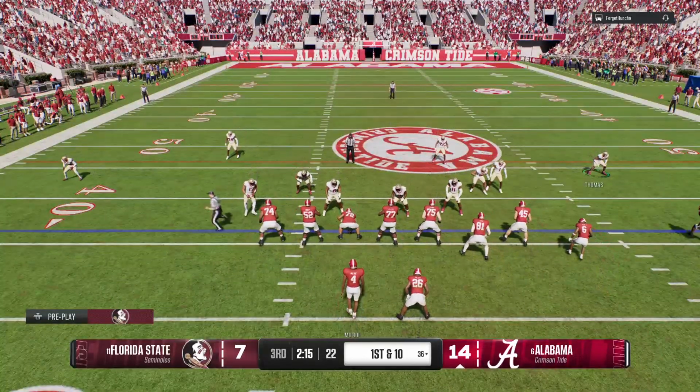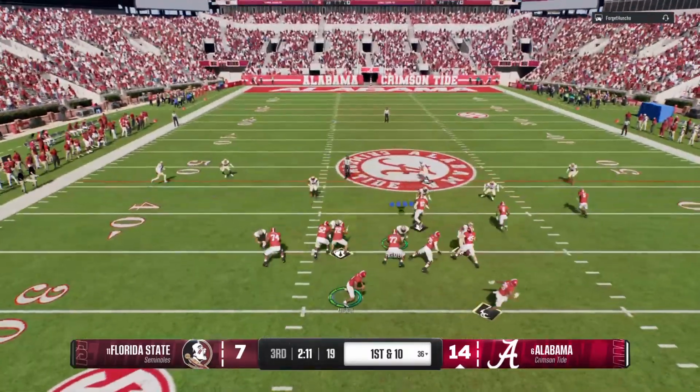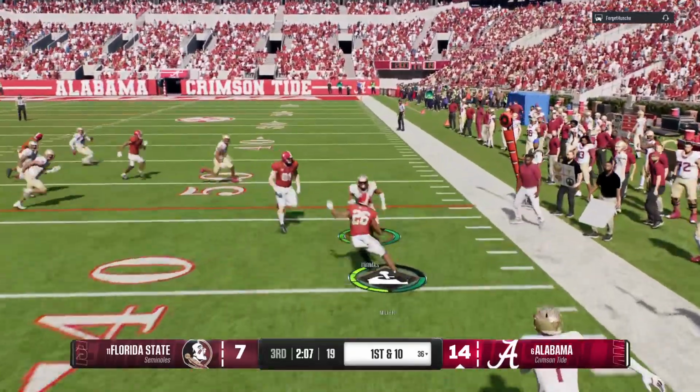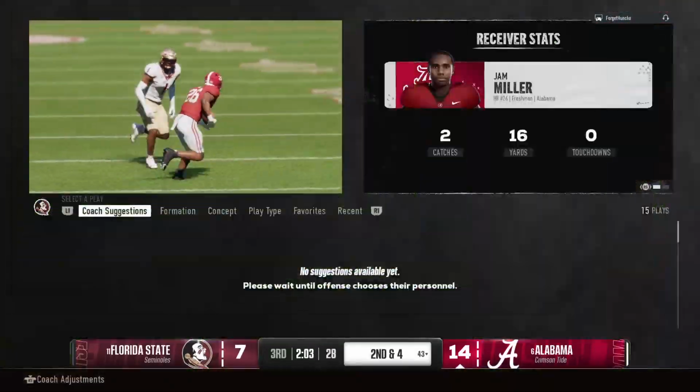Alabama comes to the line with 1st and 10. Looking to move it through the air. Grabbed behind the line, it's Miller. And he's able to bounce off one tackle for a solid pickup.